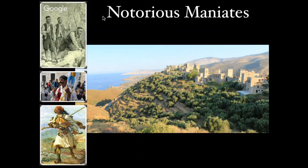And this is great because these are old images of Maniat warriors when people traveled. And this is an image of a gentleman from the Independence Day celebrations a few years back. So you can see they're very proud of their heritage.